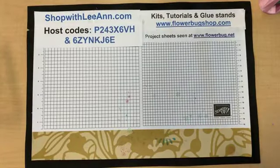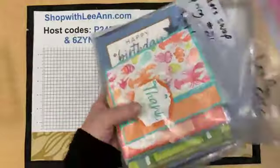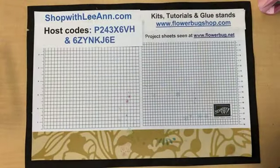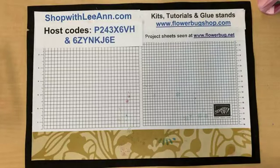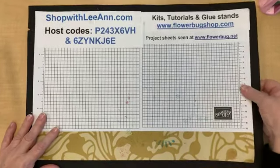And I have 2 bags full of swaps from the spring catalog. That's one bag. And here's another one. So I'm going to show a lot of these on next week's video. That's my plan, to show you some project ideas. But I wanted to get these projects done.